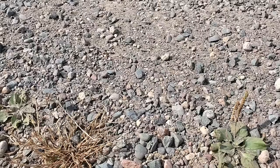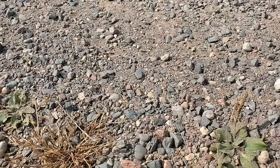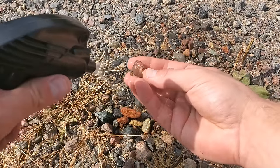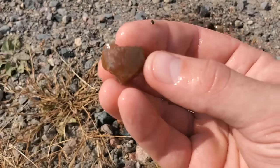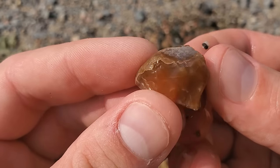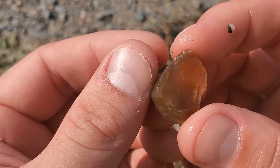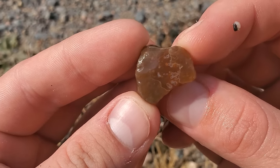Okay. It looks like we found another decent little chunk right here. If I spray it, it's right there. Give me a better idea of what they look like. It's got a nice little husk on it. Pretty. Some light banding, or maybe that's a fracture. Not too sure if that's a fracture or not. Yeah, still really pretty. Little frog skin.